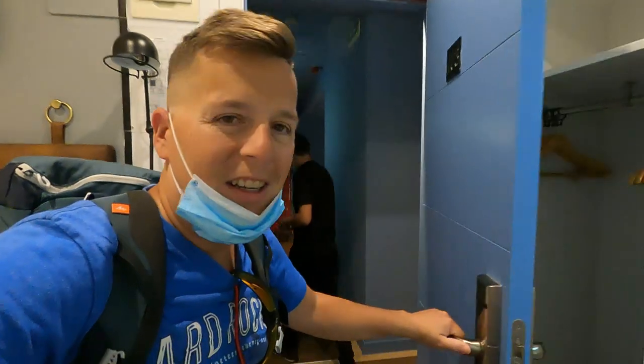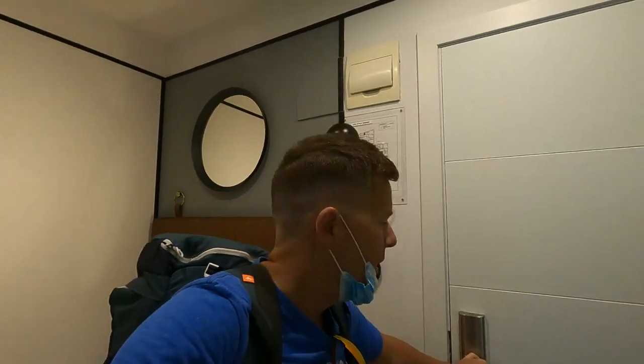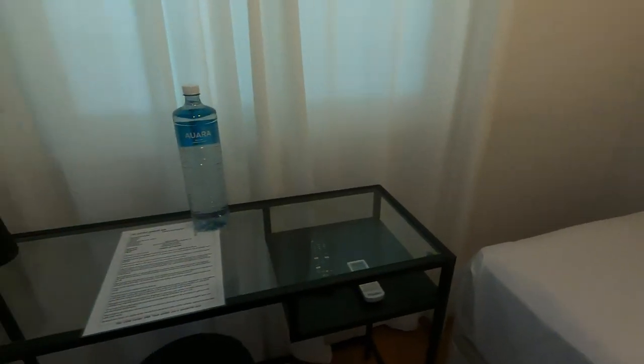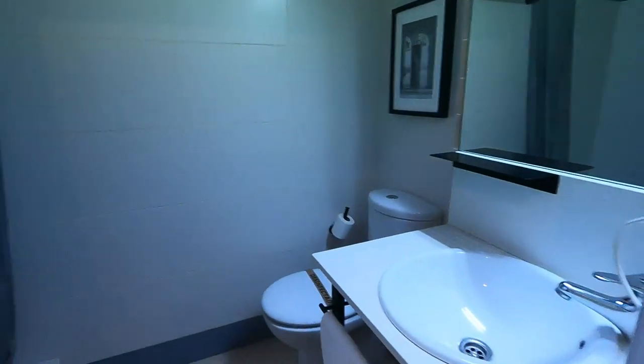Okay, guys, so I'm checked into my Airbnb now. Wow, it's like a little tiny hotel or apartment, basically. It's a small room, and it reminds me of the room I had when I was in France. Let's take a look. You've got your little bed here, a little tiny table, and a little bathroom. There's not that much here.